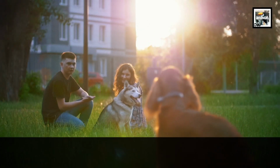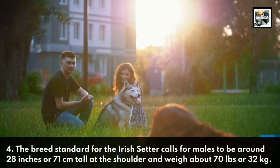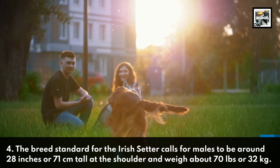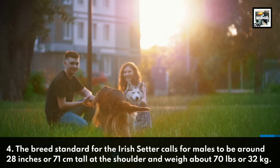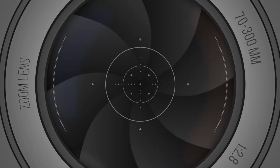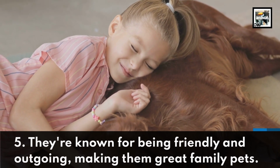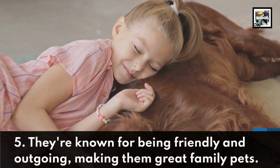4. The breed standard for the Irish Setter calls for males to be around 28 inches or 71 centimeters tall at the shoulder and weigh around 70 pounds or 32 kilograms. 5. They're known for being friendly and outgoing, making them great family pets.